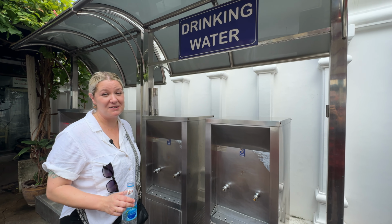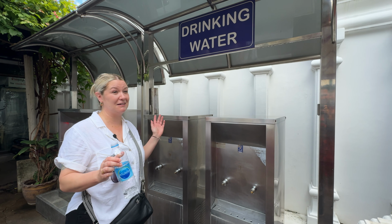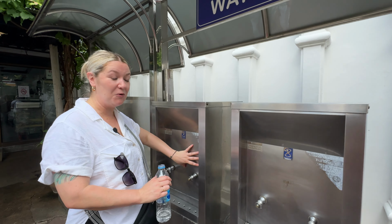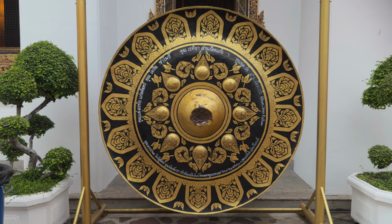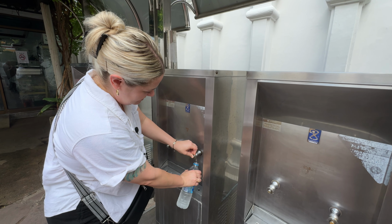If you're wondering how hot it is here in Thailand right now, it is like 91 degrees with a ridiculously high humidity. Anyways, they have these nice ice cold water coolers to refill your water bottle, right by the gong. Make sure you stay hydrated, kids. Seriously.